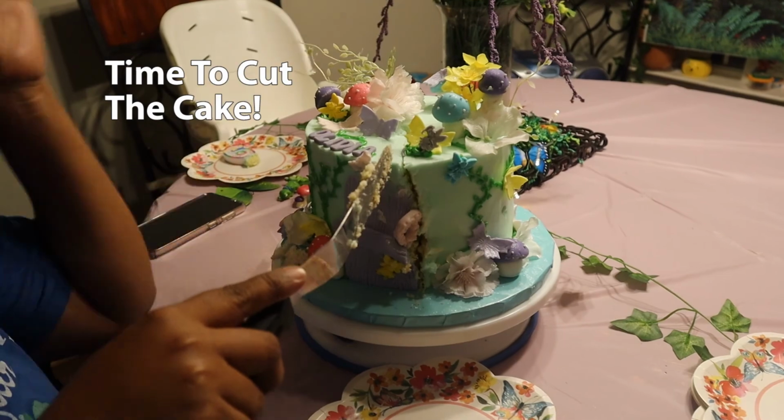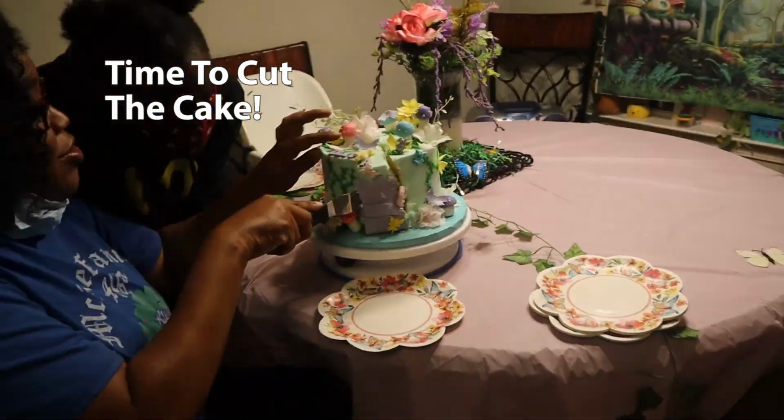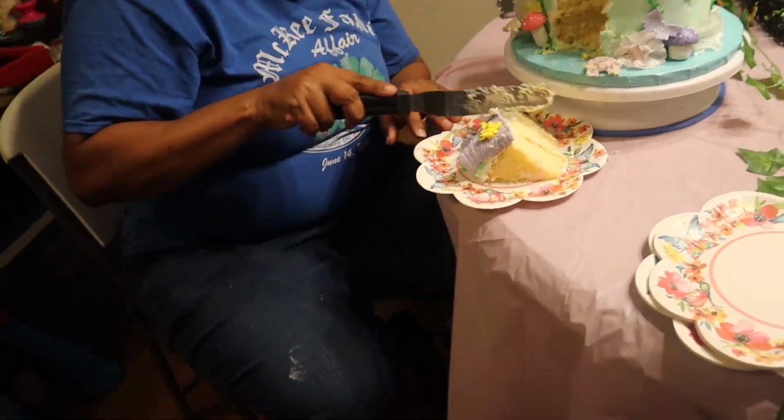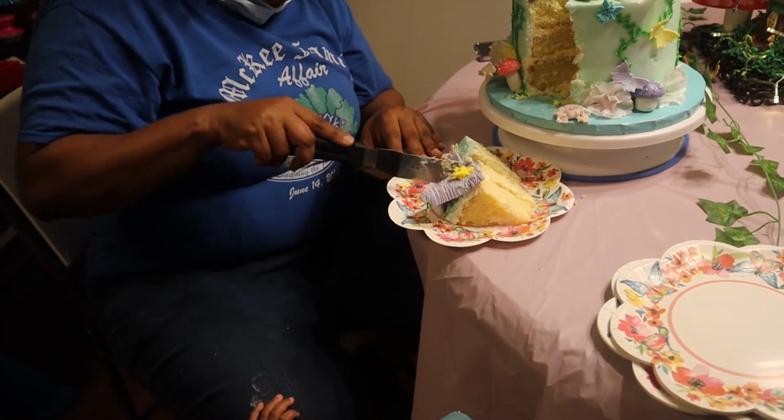Beautiful. Hey guys, we hope that you all enjoyed seeing all of the kids together playing with their cousins and with family and just having fun for my niece's 6th birthday party. We had a great time.